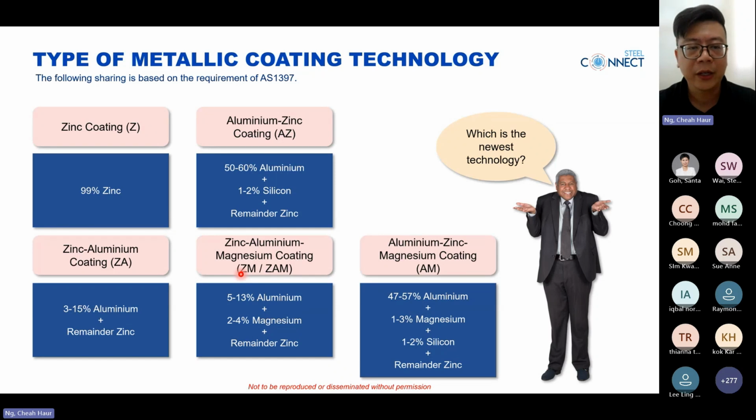So in short form, we call it ZM or ZAM. It consists of 5 to 13% of aluminum, 2 to 4% magnesium. The remaining is zinc, right? So next to it is called aluminum zinc magnesium coating, or we call it AM, all right? So also the same thing, right? You might think that it is just rearranging the alphabet or just rearranging the metallic content orientation. But there's a lot of difference between both.